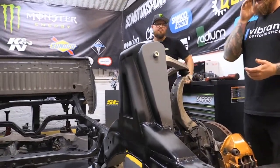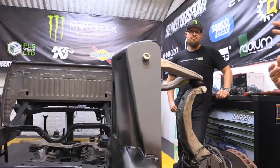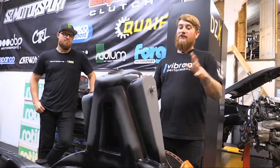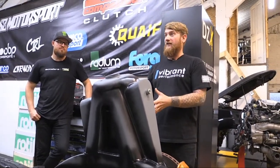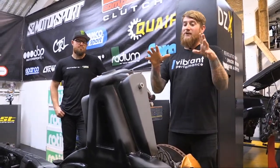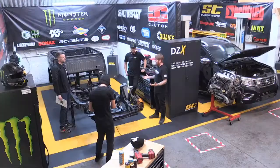It looks the nicest. And ultimately, a lot of the process that's gone into this is we wanted 99% of what we'd done on the truck to look like Nissan had made it from the factory. So a lot of it's MIG welded, it's very heavy, it's quite agricultural. And we also wanted to make some of it look like it was pressed in the factory.